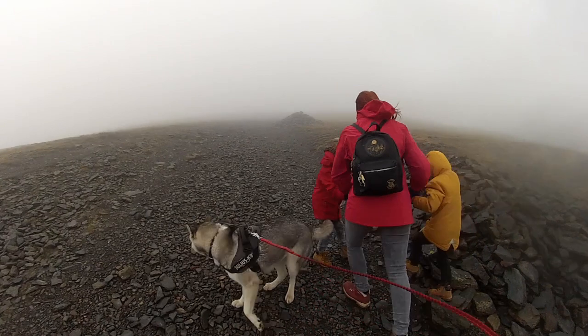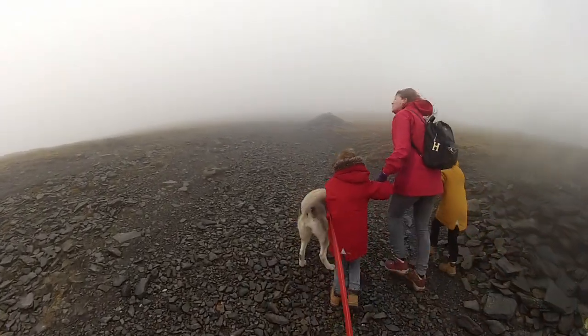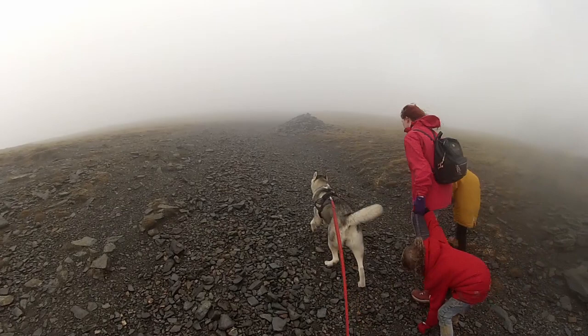The path to the summit is very exposed but clear and easy to follow even in bad weather, with plenty of cairns marking the route.